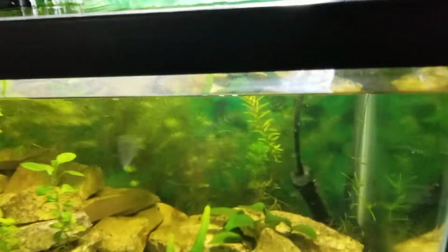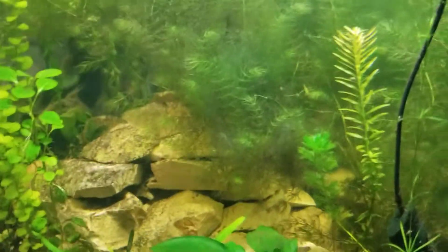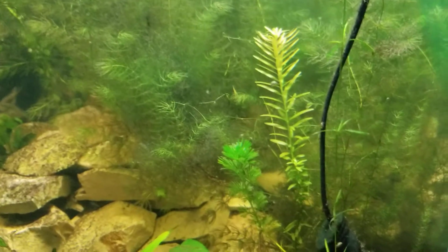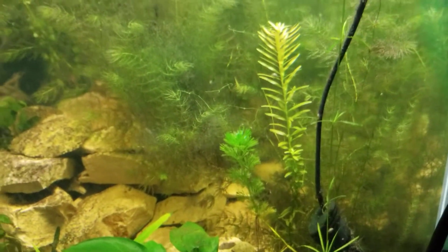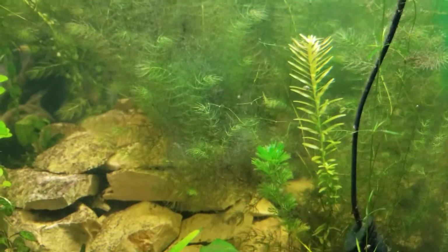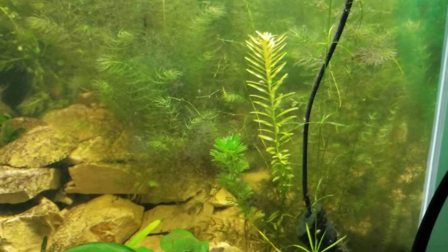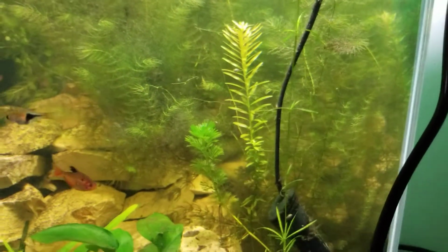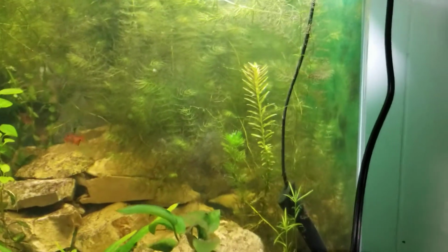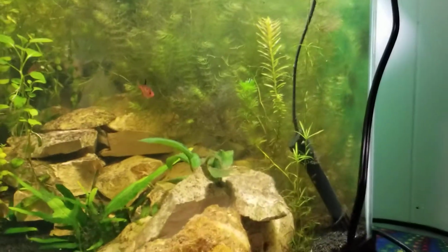So I want to show you something over here too. Now, I took some random stuff, like this piece of Rotala indica right here. It's the only Rotala that I have in any of these tanks anymore. I had a bunch of it in the other tank, and I got rid of it because it wasn't growing very well. But this piece seems to be doing very well. It doesn't have the red color that they usually have, but it's growing fast.